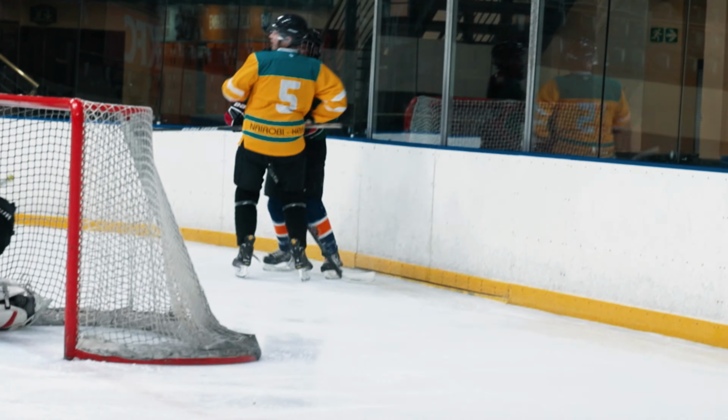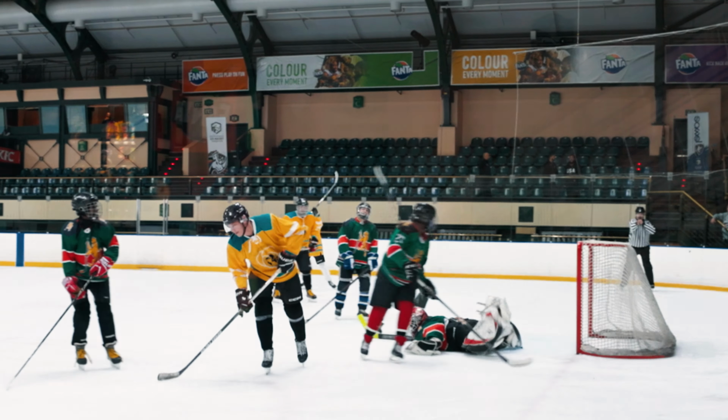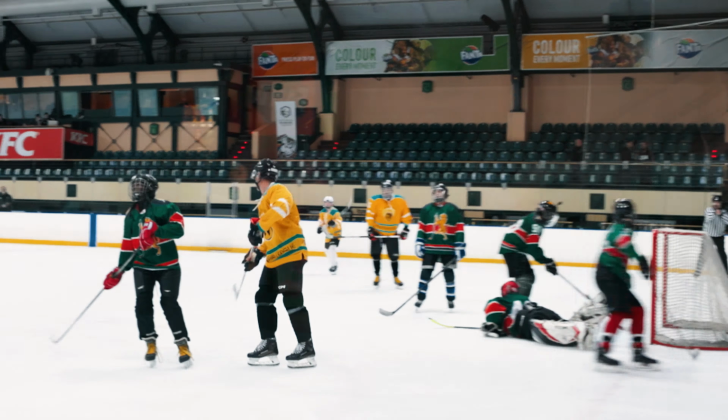And the Friendship League just got on the board. They're up 1-0 right now, about 8 minutes left in the first period. I gotta say, this has been quite the back and forth matchup right now. Trading goals, it is now 2-1 for the Friendship League.